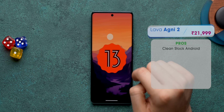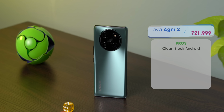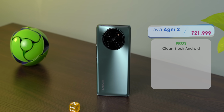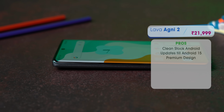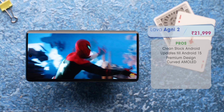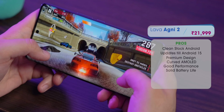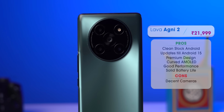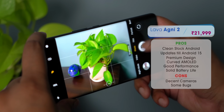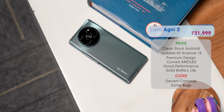Also, this phone comes with Android 13 out of the box, and Lava has promised 2 OS updates for this, and ever since the phone has launched, we have seen some updates on it, so I'm hopeful this will go to Android 15. Apart from this, it has a very premium design, curved 120Hz AMOLED screen, which is very good for the price, fairly solid performance, and a good battery with very fast charging. Now, coming to the cons, the camera is decent-ish, and we did notice a few minor bugs, but overall, this is a good phone at 20k that I would recommend for the experience it brings.